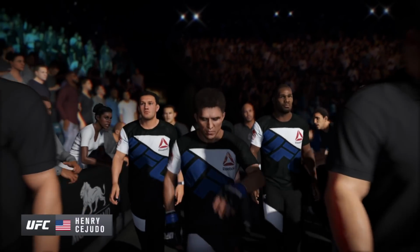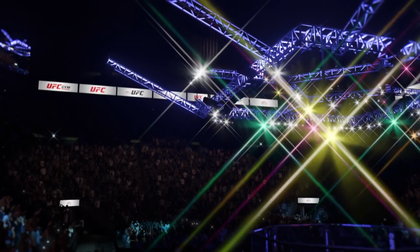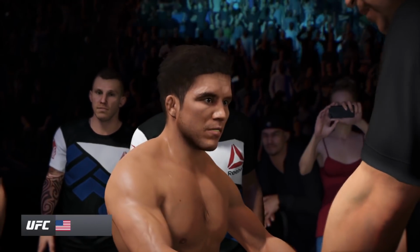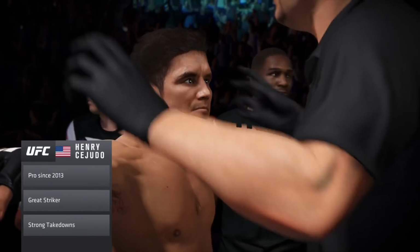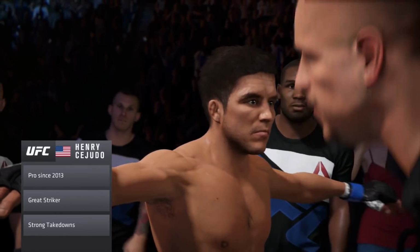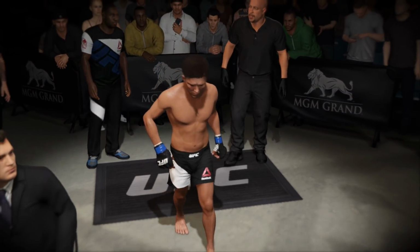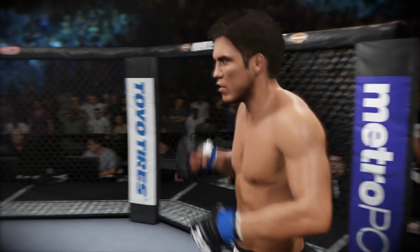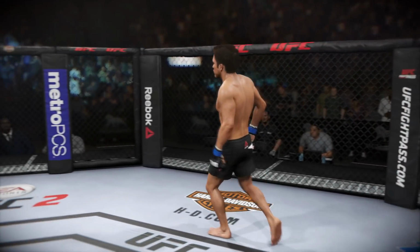Cejudo, very focused, well prepared, and looking for a big victory tonight. This guy has tremendous ground technique, and his ability to pass guard and get to a dominant position is elite. Henry Cejudo is ready to go to battle in the octagon tonight.